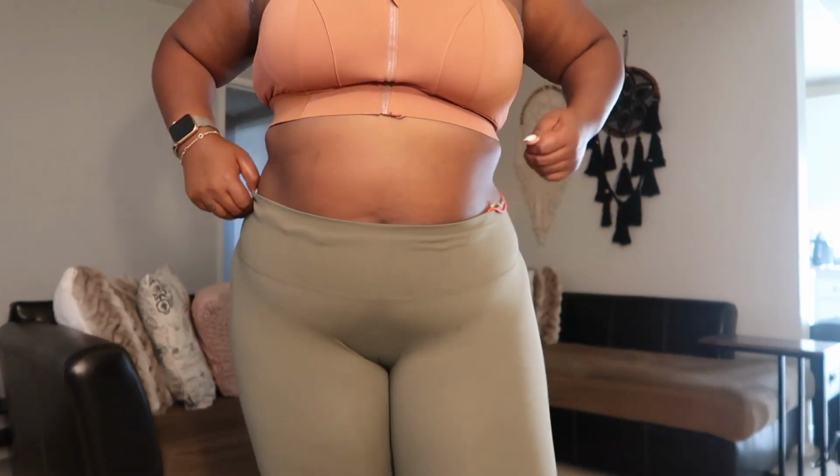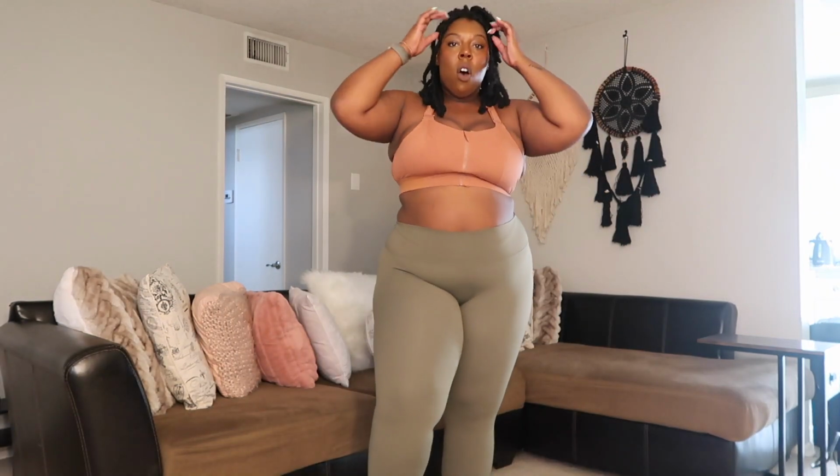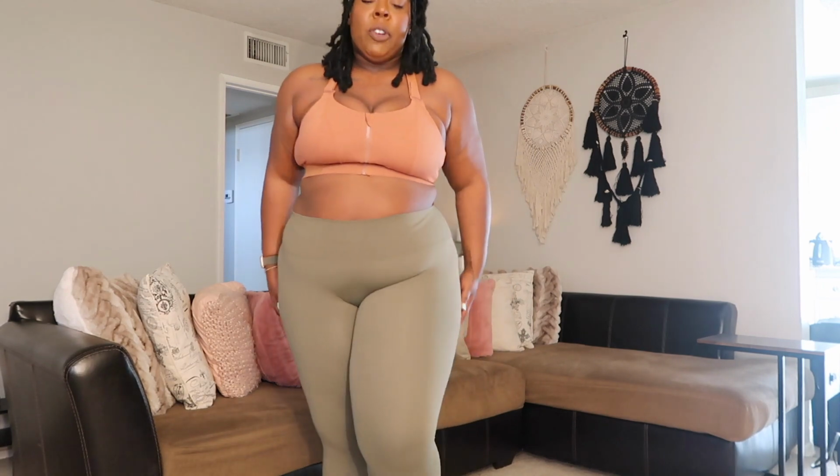I wish you could touch the material. These are giving me Lululemon quality for not Lululemon price. I've never had leggings as a plus size person that fit like skin, and these are giving me all the skin vibes. I love this army green color. It's everything I need, okay?